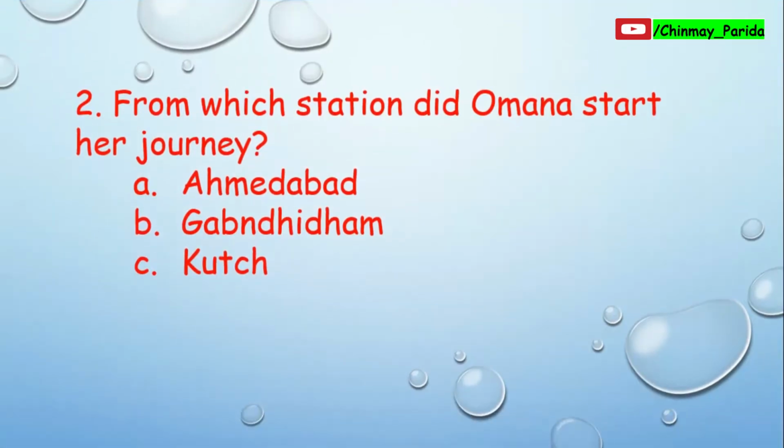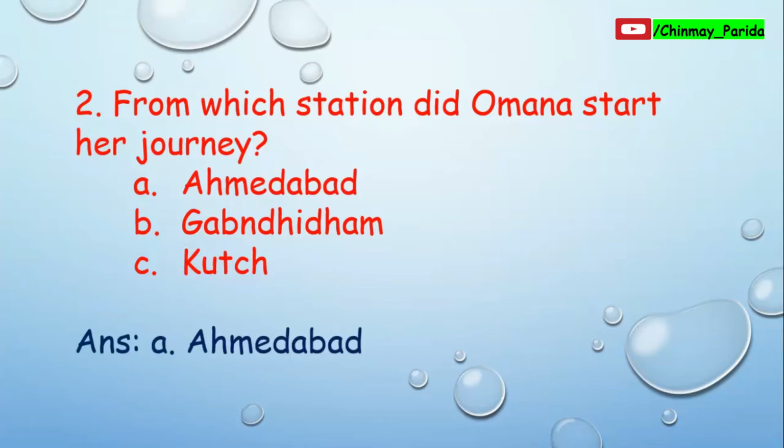Question number 2. From which station did Omana start her journey? Option A, Ahmedabad. Option B, Gandhidham. Option C, Kutch. The spelling of Gandhidham is wrong. B is mistakenly typed. Ignore it. Which option is correct? From which station did Omana start her journey? Option A. From Ahmedabad station, Omana started her journey.